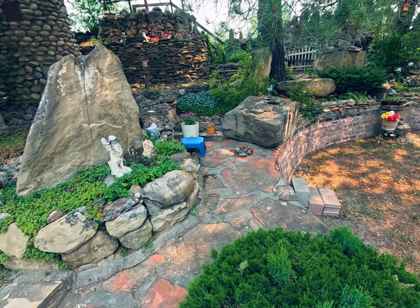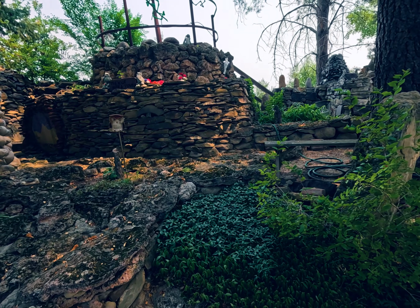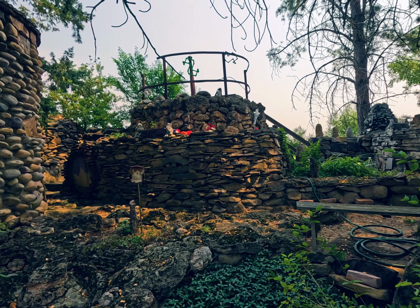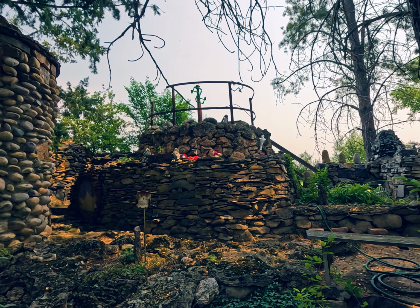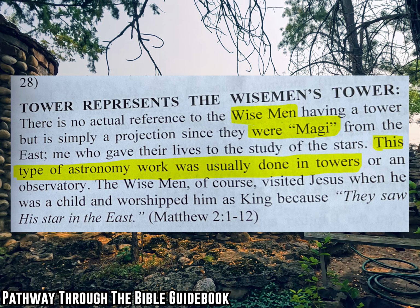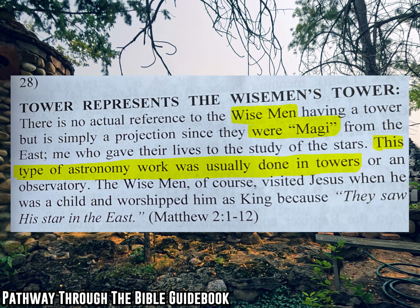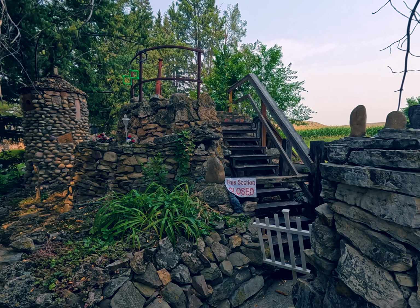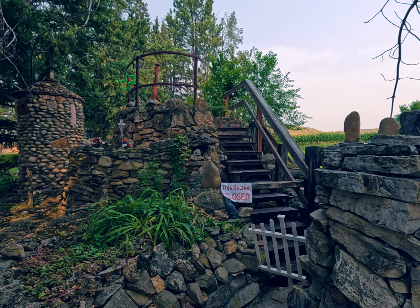Sometimes Land would also just kind of add things to the Bible that avid readers might not remember. Like over here, we have the Wise Men's Tower, which some of you might not remember from the Bible. But the guidebook accounts for that by explaining that because the wise men were astronomers, and astronomers typically view the stars from towers, the wise men therefore should have themselves a tower. Apparently, there also used to be a working telescope up at the top of the tower too, so that you could view the stars just like the wise men.